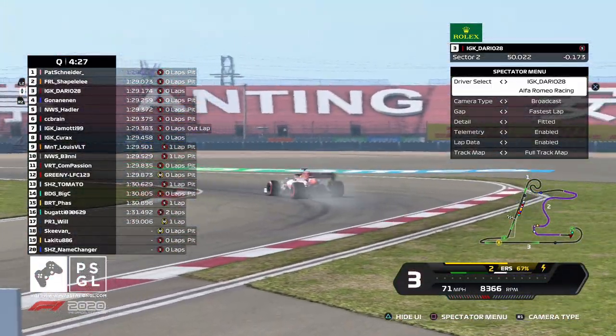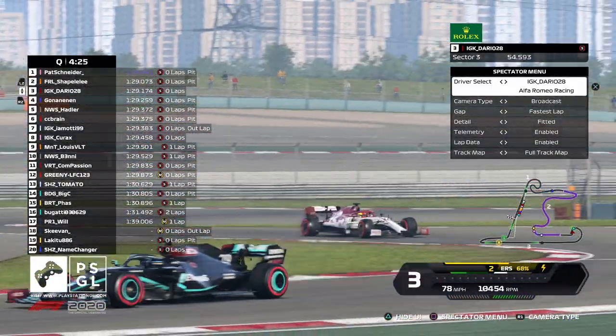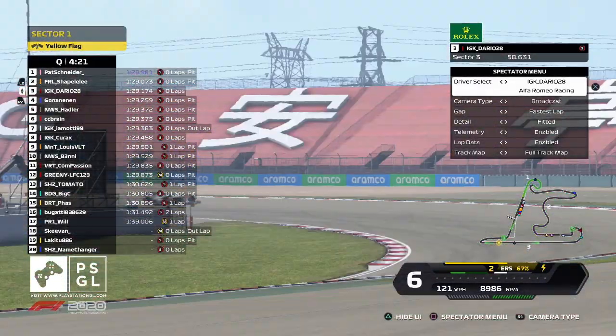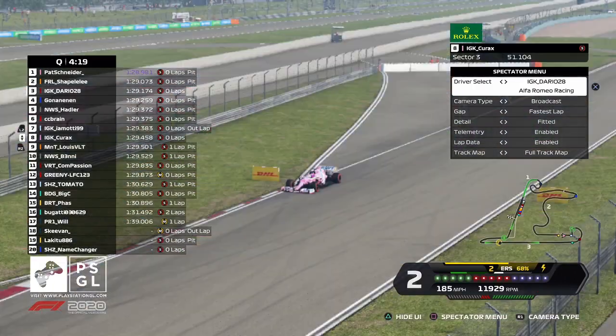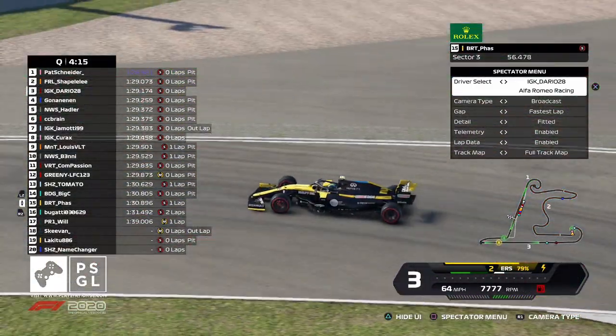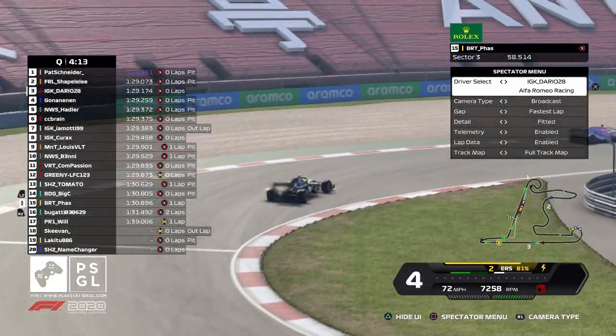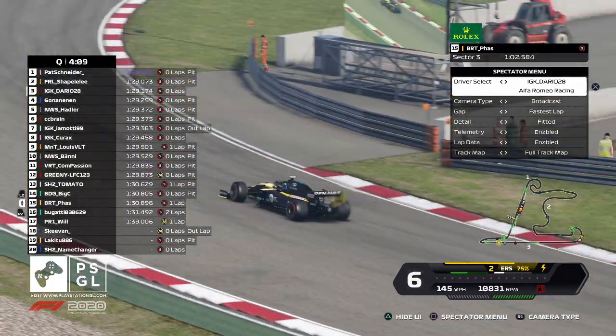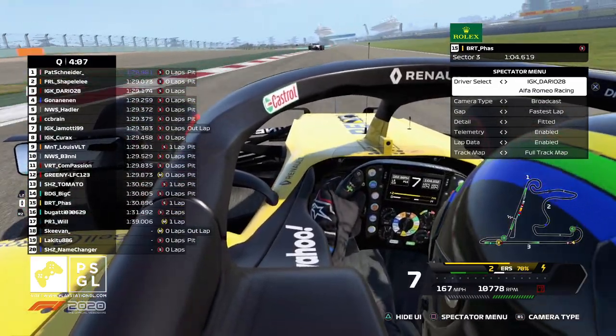But currently, at the moment in qualifying, he's doing really well for himself, considering most of his championship challengers are further down the order. You know, Greeny in 12th, Tomato in 13th, and Faz in 15th, Will all the way down in 17th. So this could look good for Dario in his championship hunt. He is pushing at the moment on a lap, so if we could probably follow him, that would be pretty good.